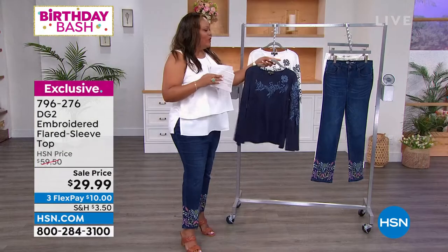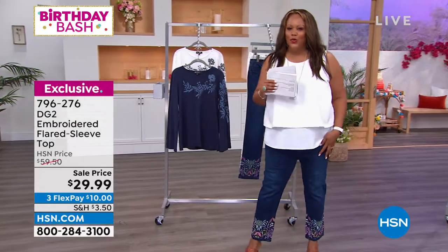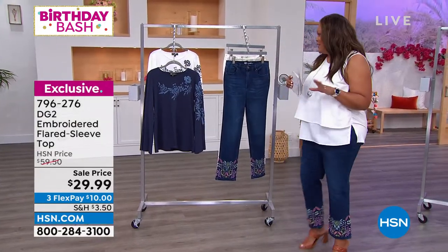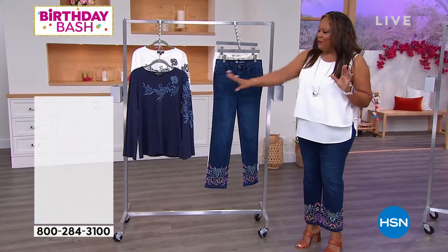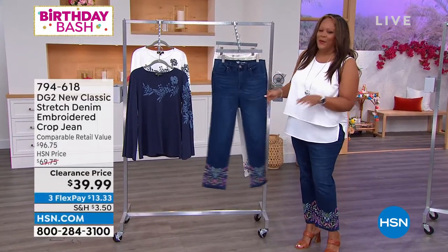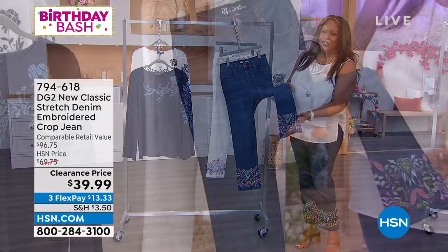So if you like embroidery, let me show you a jean I went and put on. This jean is so cute. I love embroidery. It's so expensive, so artisan, so funky, and you can put the embroidery back with embroidery, but look at this jean. Oh my goodness. $39.99 for the cutest jean.